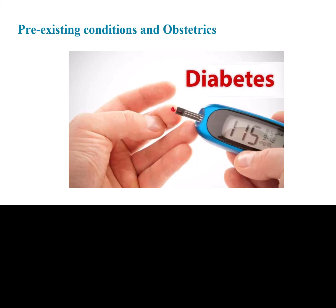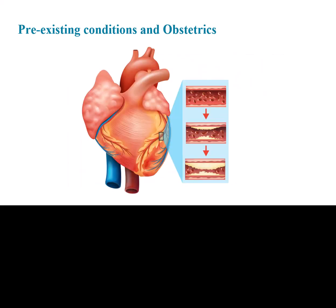And again, going from Jellico up to Corbin, you're looking at probably about a 40-minute transport. If this is this mom's third, fourth, or fifth baby, that's not good. So you may want to consider flying mom to the nearest appropriate facility, if indeed flying is the quickest way to get them there, okay? So diabetics you want to watch.